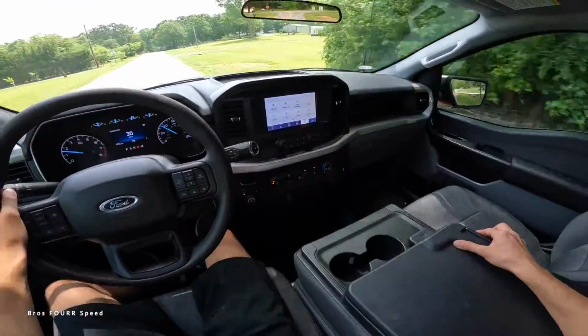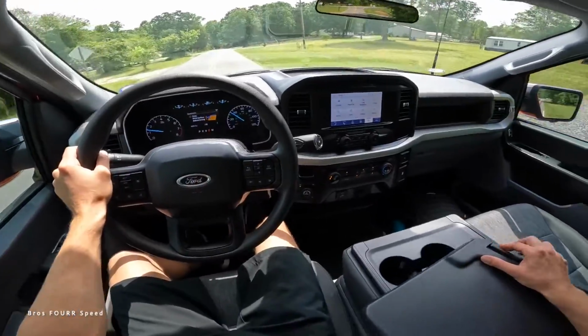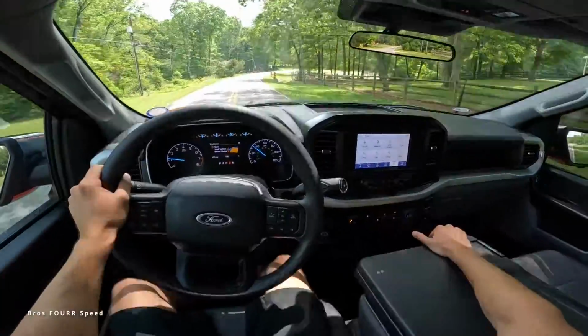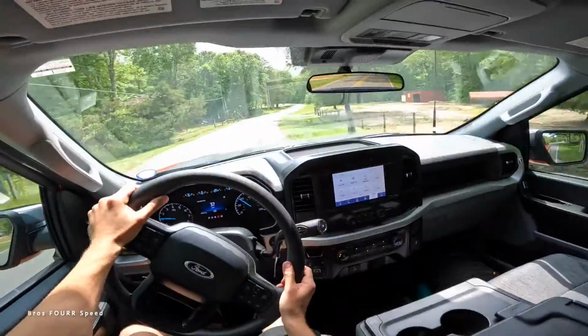I do love this centerpiece. It yells at you when you're driving if you adjust anything. But even putting that one up, it'll still tell you to stow that away while driving, but it's nice to have that feature in there.